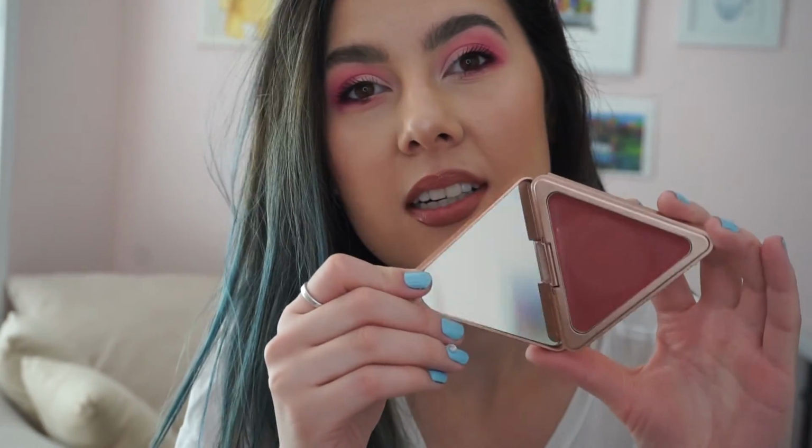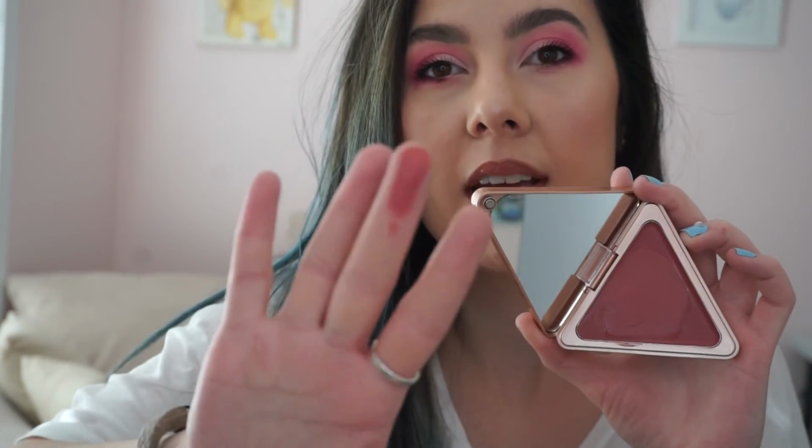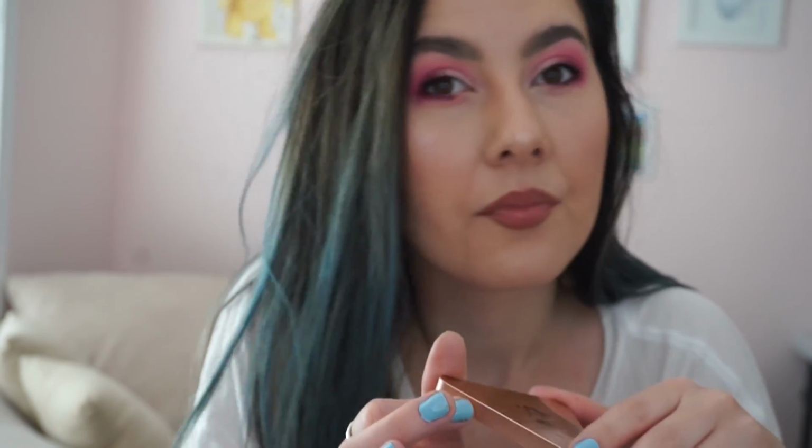I didn't think I would like this much, but I don't know, you guys. Maybe it's the color. I don't know what it is. It's just so creamy and emollient and easy to blend out. I know it kind of looked a bit rough on the side, but I think it's because of the powder. It doesn't pick up anything. It didn't do anything crazy weird since I had powder on the side.